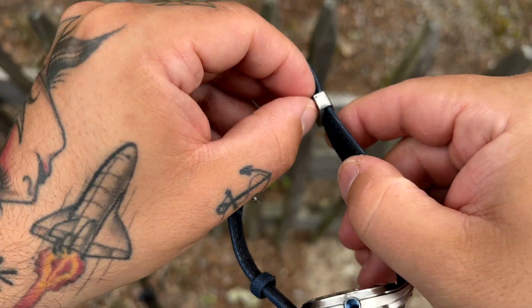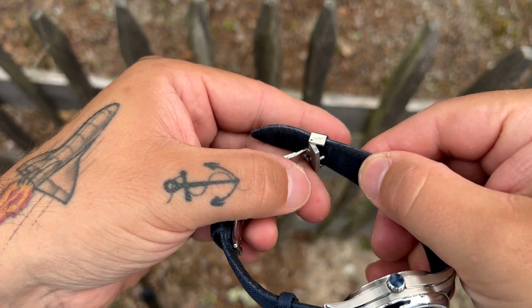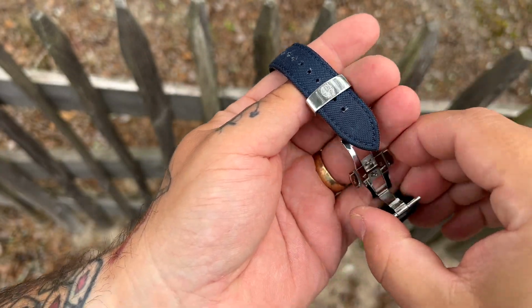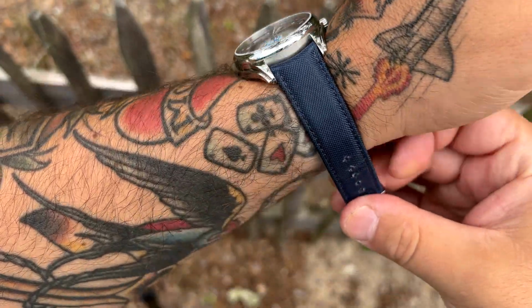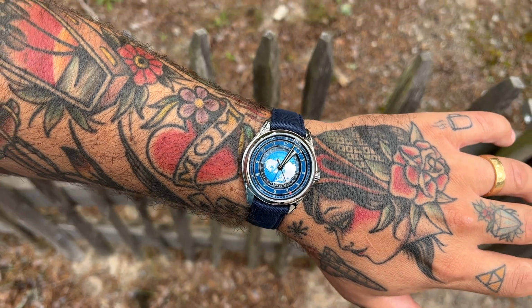And on the side of the logo part of the clasp, you can flip it open and adjust the size depending on what you need for that day. Is it hot? You give it a little more size. If it's cold, you snug it in. Everything so that you can determine the perfect size for you. This is a quick adjustment system for a strap, and it's perfect. It's fabulous.